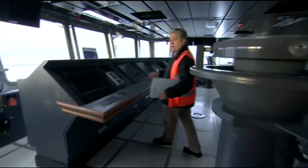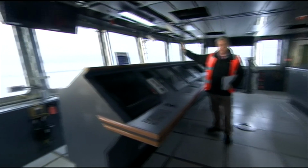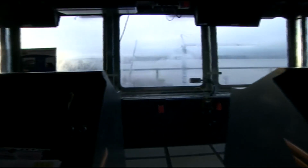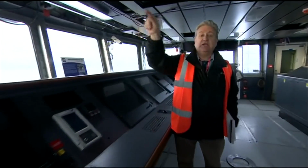We're on the bridge. We're about 150 feet or so above sea level. We're protected by 3-inch thick glass. And from here, the crew have almost a 360-degree view, including, most importantly, of course, the flight deck, which is over there, so they can see exactly what the aircraft are getting up to.